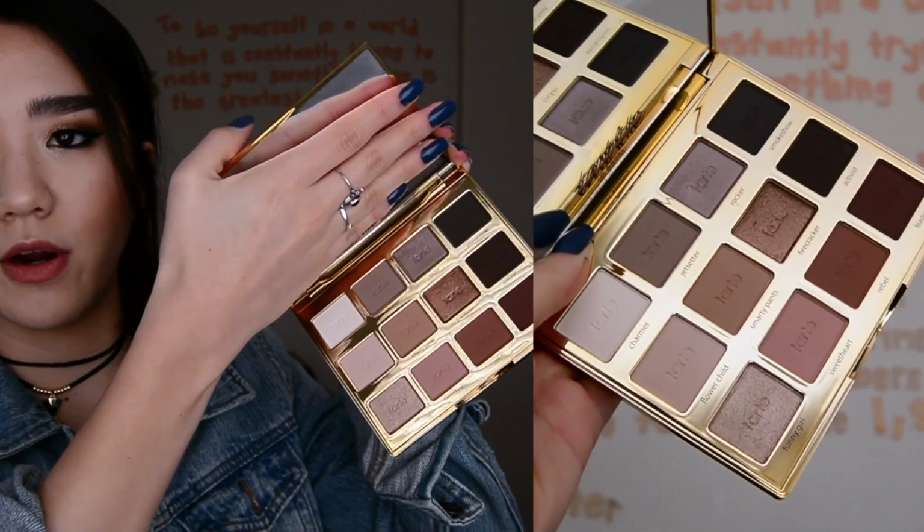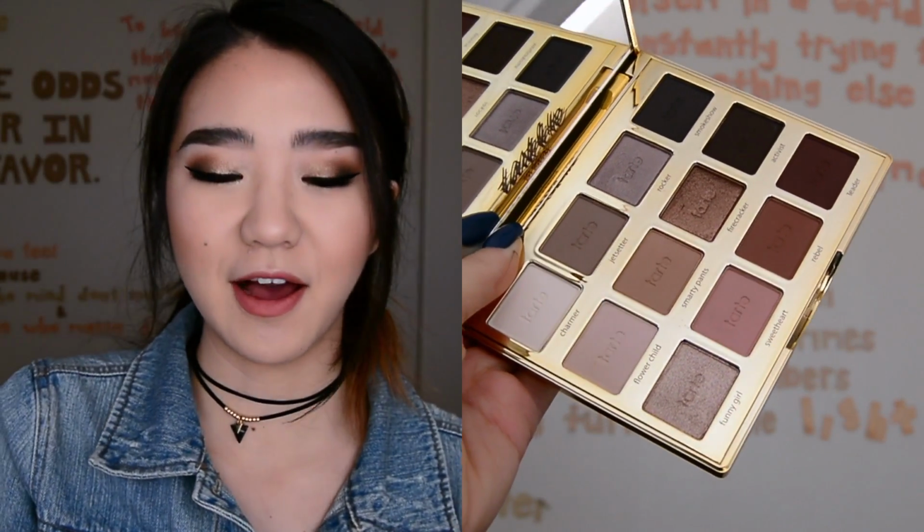So I really like the packaging. This is a beautiful cover here. Ooh, look at that. It's so pretty. I'm sure you guys have all seen this palette before. I've actually had people ask me, Katie, do you have any insight about Tarte palettes? And I literally never tried a Tarte eyeshadow in my entire life. Now I have 2 palettes to work with, so I'm really excited to try this.